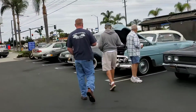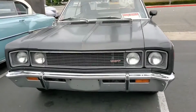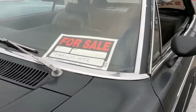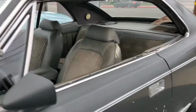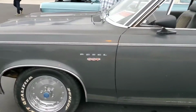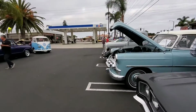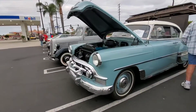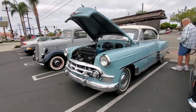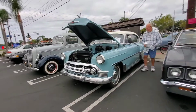Looks like we got a Rambler right here. Check that out, SSC, it is available. It is for sale. And it's a sport coupe, a small V8, 290 cubic inch. It's a Rebel. I'm gonna go wide on us here. Then of course you got a 53 Bel Air Chevrolet. Look at that, white over powder blue, straight inline six.